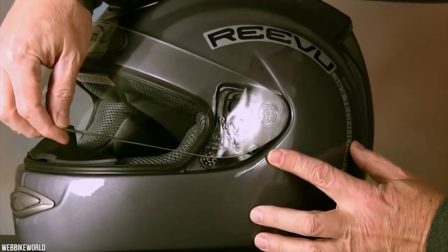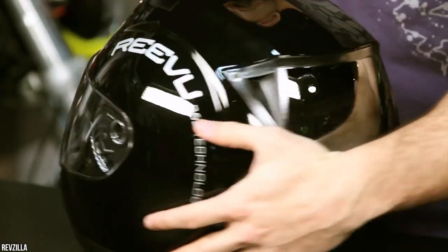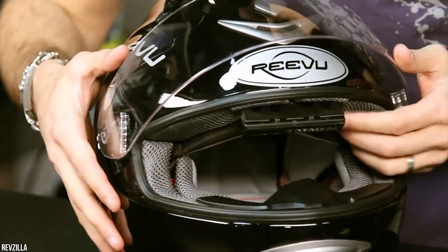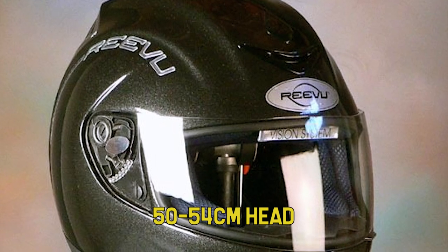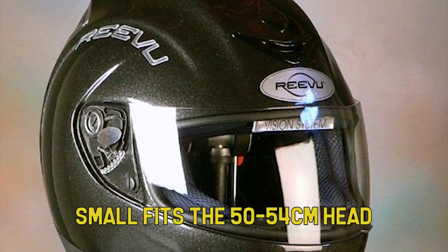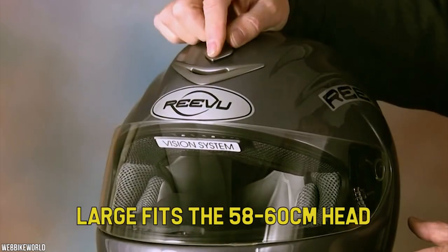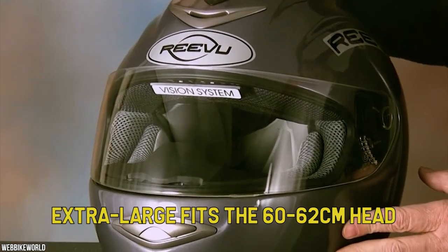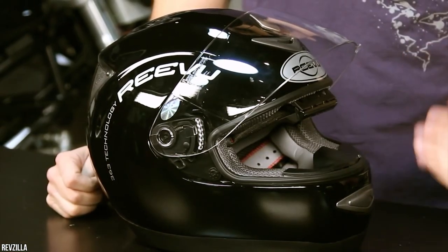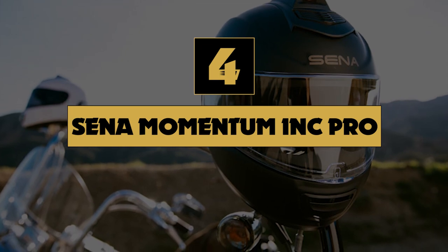When it comes to size, the Reevu MSX1 8000-8004 Black Gloss helmet with a rear view camera is available on the market in different sizes. The available dimensions include extra small, which fits the 50 to 54 centimeter head, small fits the 50 to 54 centimeter head, medium fits the 56 to 58 centimeter, large fits the 58 to 60 centimeter head, extra large fits the 60 to 62 centimeter head, and the double extra large is suitable for a person with a 60 to 64.5 centimeter head.